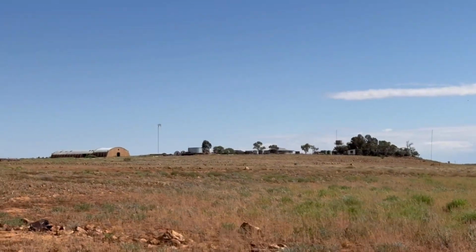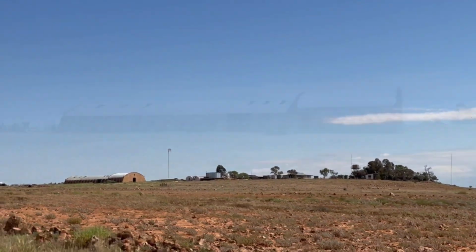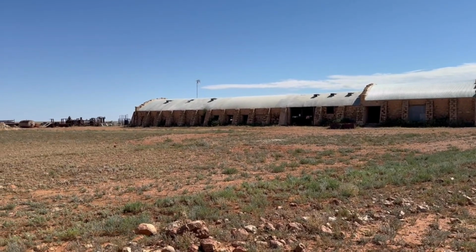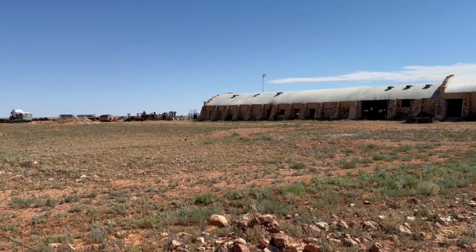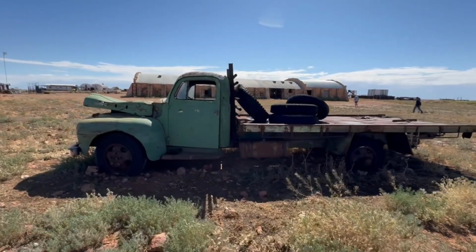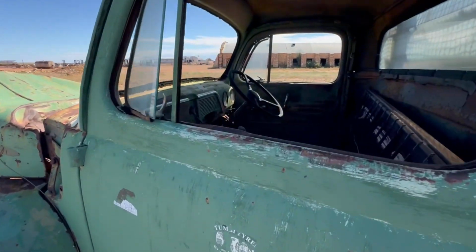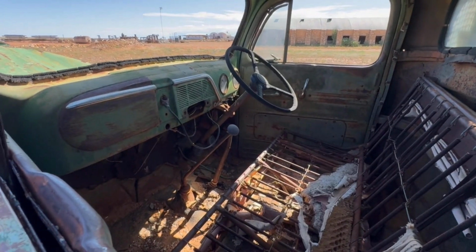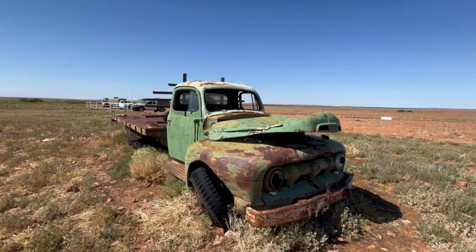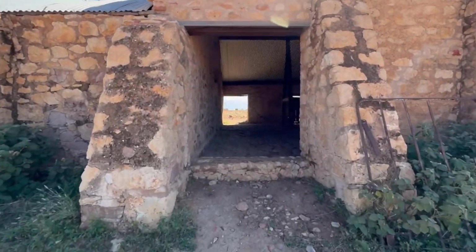The structure on the left is the shearing shed. This place had its own scouring plant installed in 1885. The wool was cleaned before it was baled and shipped to England, which removed up to 40% of the weight, which made it more economical to transport. Now this machinery for the scour, including 7 large steam engines, was brought up to Strzelecki by wagons. The trip took 9 months and 2 weeks.